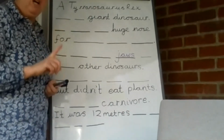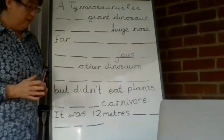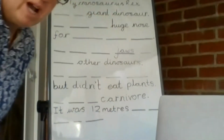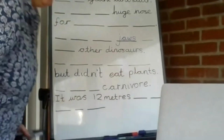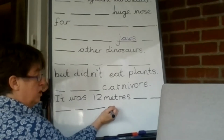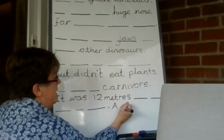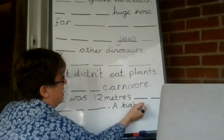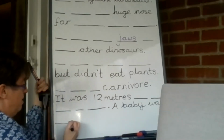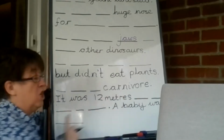And now we have just one sentence left to write, and then we'll have completed the whole of our dinosaur writing. So, adjust the camera again, using all of the board today. I need to come down here so that I can write on my board. And we're going to, I forgot my full stop there. I bet you remembered yours, didn't you? Make sure you put your full stop in. A baby was, what's the next word? That's right, fluffy. Can you write that? A baby was fluffy.